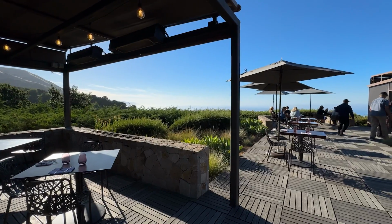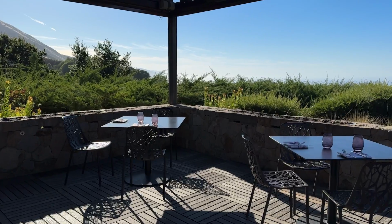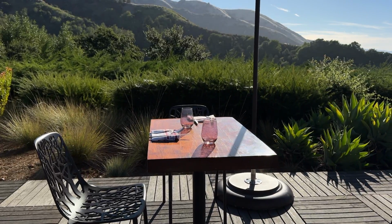There's also this area to the left that's also covered, which is probably the least favorable seating because it kind of feels far off to the left side and doesn't have that nice of a view. And then there's this open area with umbrellas that has pretty decent views, but it gets a lot of sun.